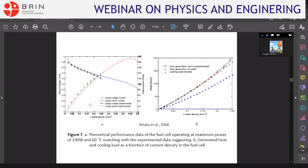These are results from the theoretical model that have been validated with the experimental results. We modeled the fuel cell performance using MATLAB, and then we plot output voltage and output power as a function of current density. We can see that the models and the experiments have a good agreement.